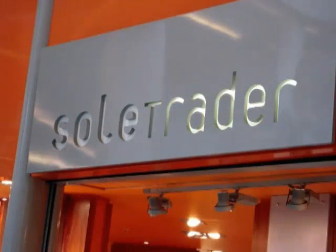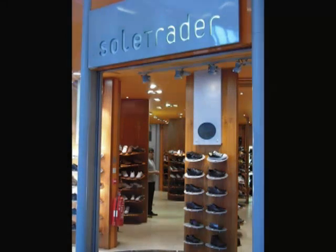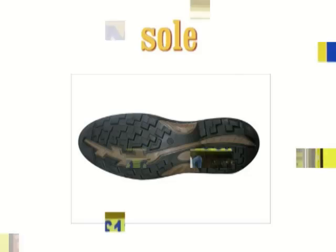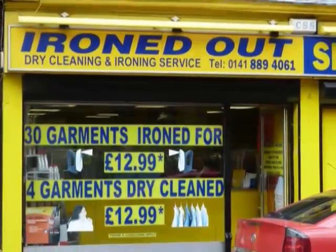Sole trader, one word, is a shoe shop. A sole trader, two words, is a person who owns their own business and does not have a partner or any shareholders. Here there's a play on the word sole, which is the bottom of a shoe or foot. By the way, sole is a homograph, a word that has the same spelling as another one, but differs in meaning.